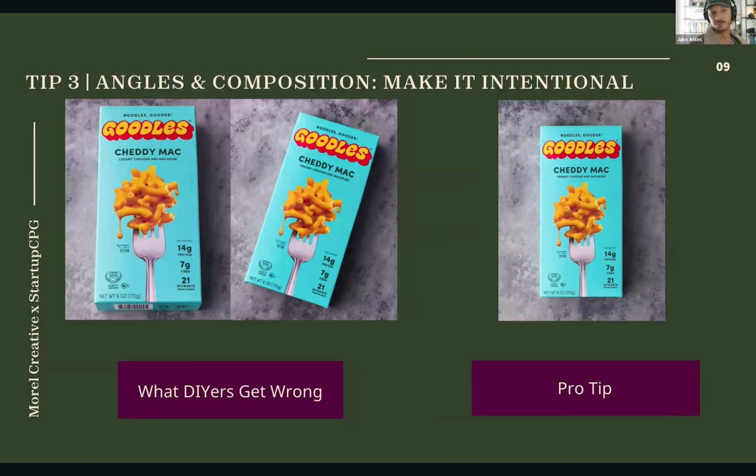The third most common mistake I often see with DIY product photography is not paying attention to the angles or the composition of the photo. If you're shooting crooked, off center, or too tight, you're making it hard for people to actually see your product. A crooked, inconsistent, or overly tight framing that cuts off key details like the label or the shape of the packaging can obviously be distracting and not show your product in the best light.